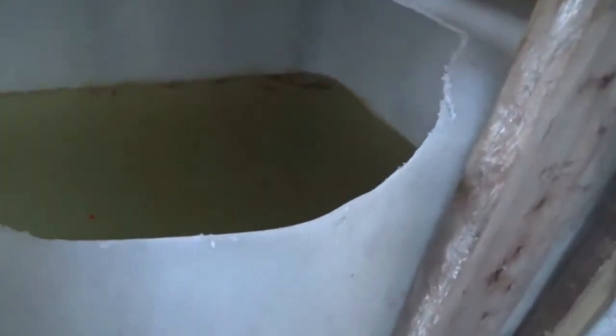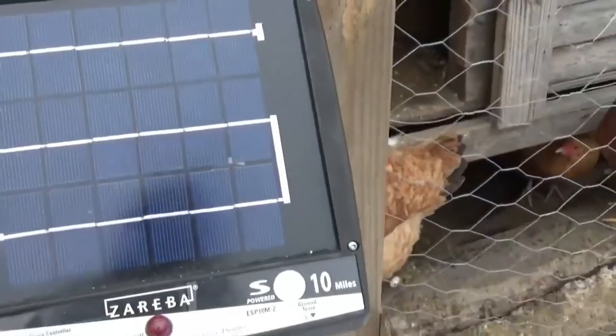Hey everybody. Oops, I scared them. The fishies are eating. They're all up at the top. The happy little fishies. It is how it is.